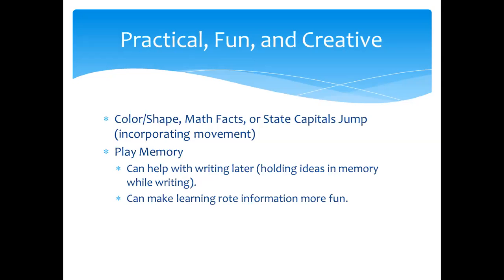So when I say color shape jump, if you were to take some sidewalk chalk and make different shapes with different colors and then call out a shape like orange triangle, blue circle, and have your child jump on it, not only are they identifying the information, but they're having fun doing it and they're moving. And why I named this with math facts or state capitals jump, you really can do this with any type of information that your child would need to memorize.